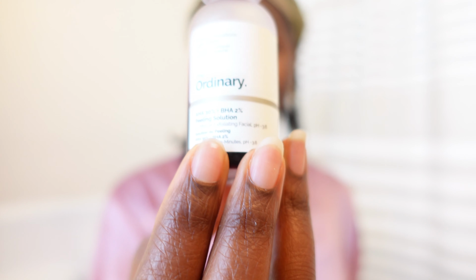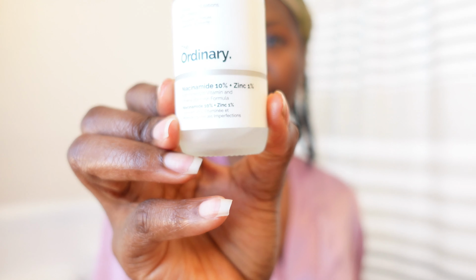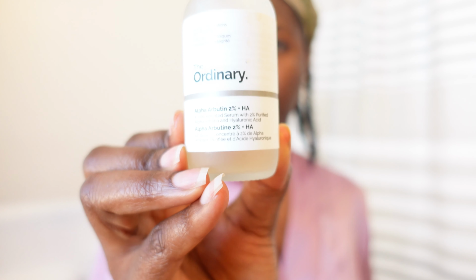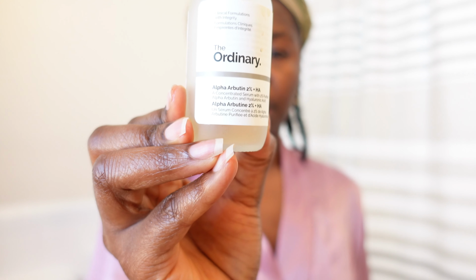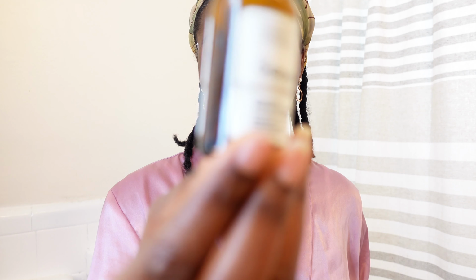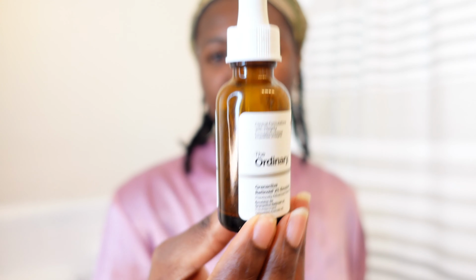Another product I do not use every day is this at-home chemical peel, which you're supposed to use twice a week. Even twice a week, I do not use it. So I'm going to try to be consistent so I can see results, because I'm trying to clear my skin. I got this since November of last year and it's still here. I use this for nighttime.